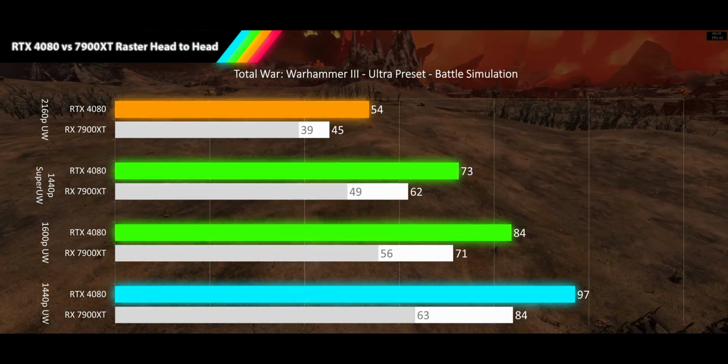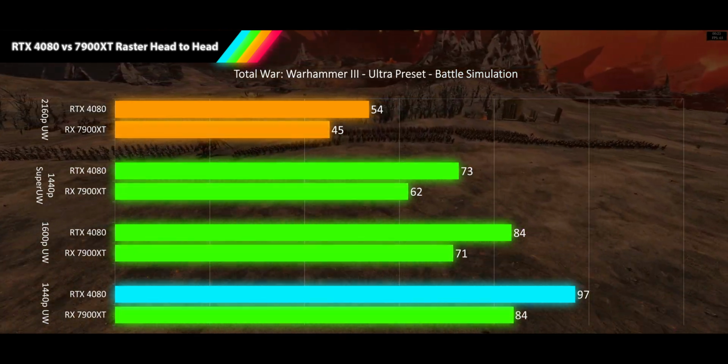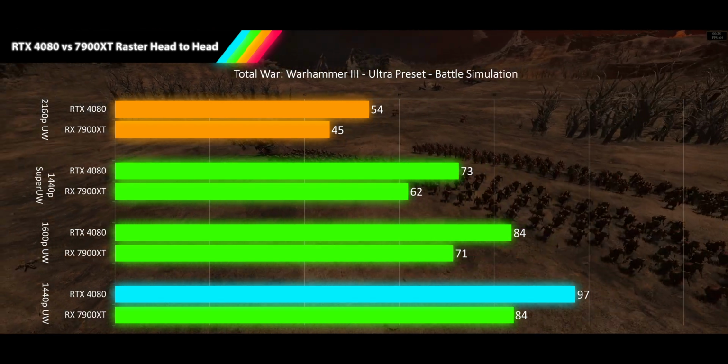With the 4080's performance advantage at only 17% across the board, that is not a very compelling result for the price difference of these cards.